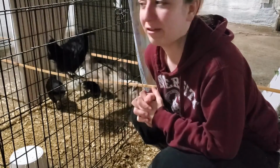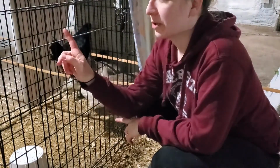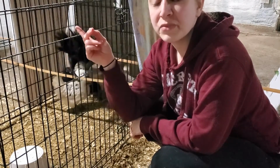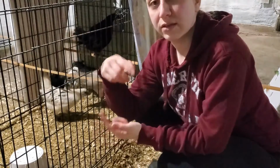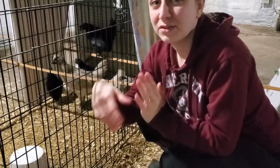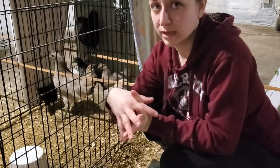The weather's beautiful. So what we're gonna do is we are going to get them into a bin. We're going to collapse this crate, fully clean it out, and put it into the coop in the barn. So that way they can integrate with the other chickens without being able to touch each other first, get themselves used to each other, and then we will let them out in a couple weeks to be fully with the rest of the flock.